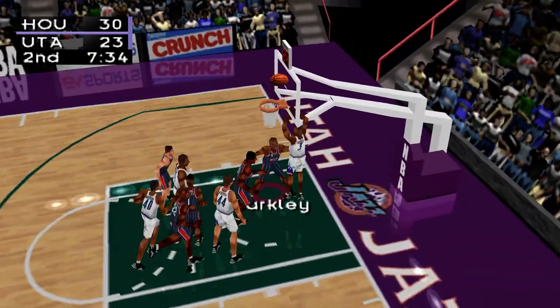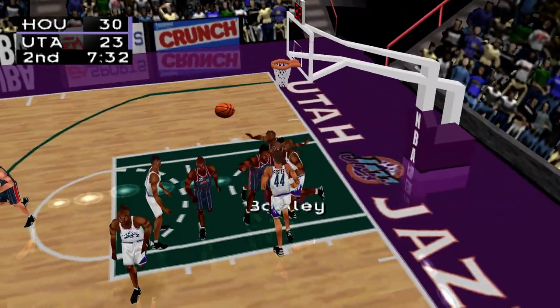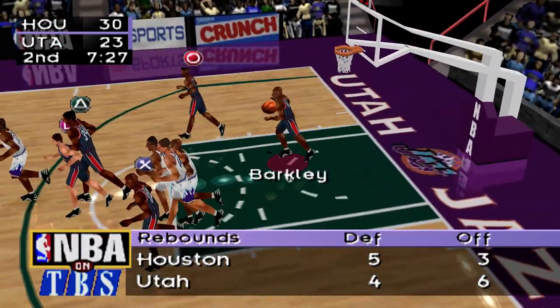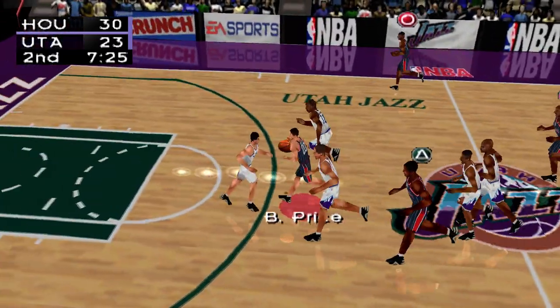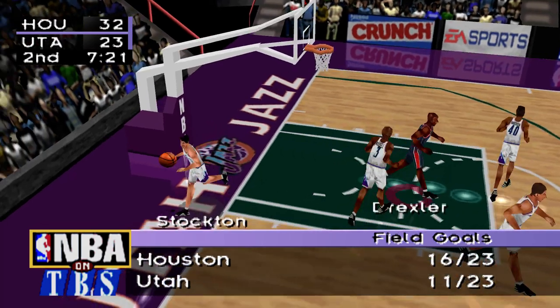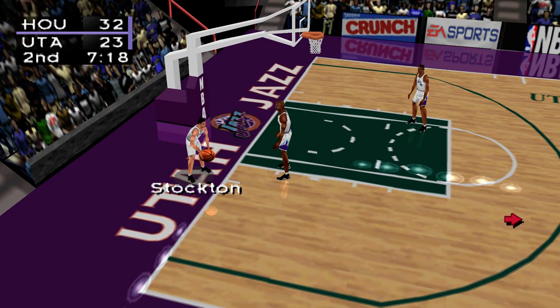Stockton with the jumper. He comes up empty. Board made by Russell to Malone with the jumper. No good. Price gets the ball to the left side. Drexler with the one-handed windmill.